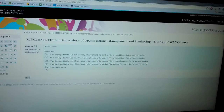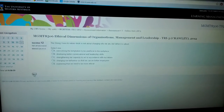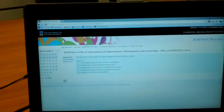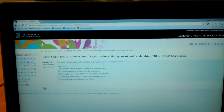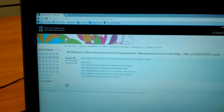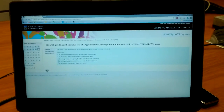Greatest good for the greatest number. Okay, it's working fine now. Just keep this as evidence of what's going on here. Yeah, I'll try and finish in the time, but I'm going to hold on to this, and if anything doesn't go down, then we'll have to discuss it later. Okay.